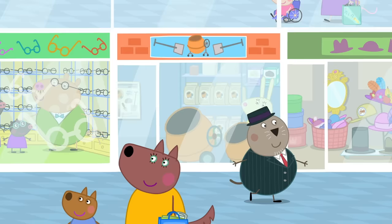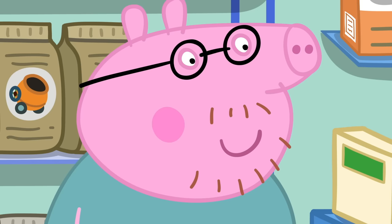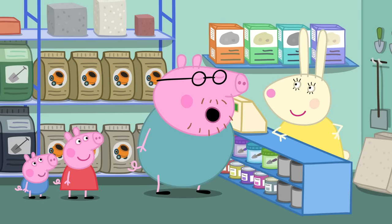Here is Miss Rabbit's gravel shop. Hello, Daddy Pig. Hello, Miss Rabbit. One bag of gravel, please. Help yourself. It's heavy, so I hope you don't have far to go. I only have to carry it to the car.